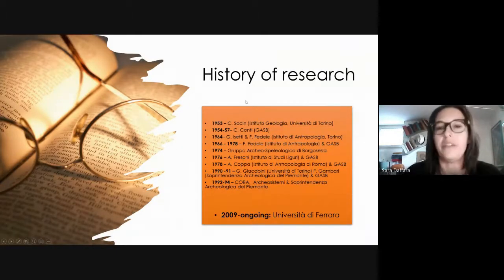The importance of the Monte Fenera area in archaeological research has been known since the past century, but we can go back even further, as we have some findings of paleontological remains from the end of the 19th century. But it's just from the middle of the 20th century that we can really talk about archaeological research with a scientific purpose. As you can see, different institutional researchers worked in the cave over the years, but it's just from 2009 that the University of Ferrara started its investigation, and that we have a really multidisciplinary and modern investigation of this area.